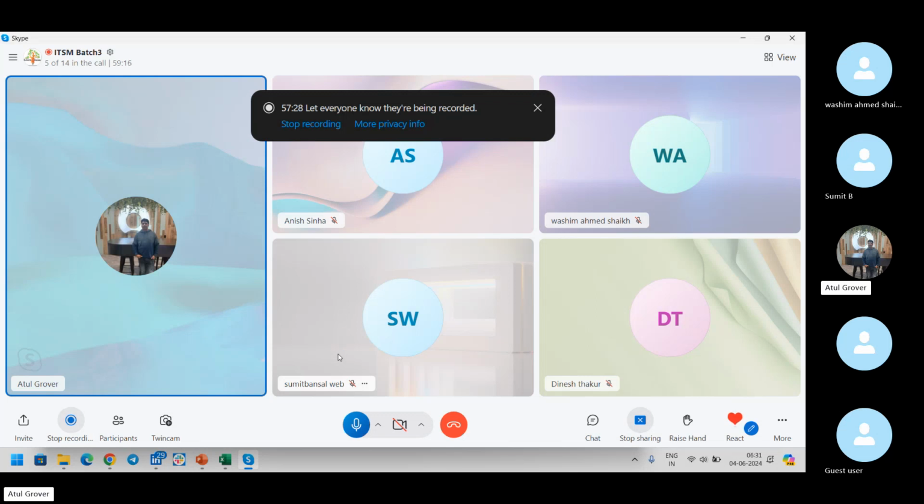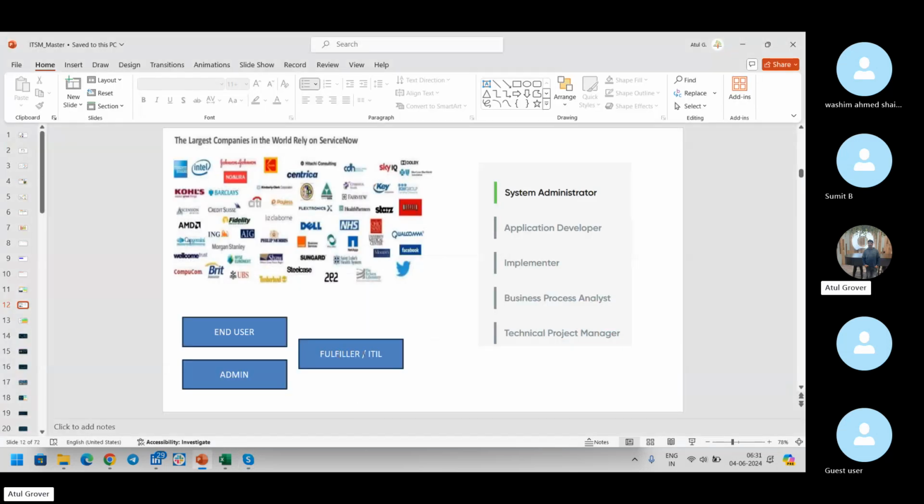So the person who is doing all these things is a fulfiller, who is working on your request, your incident, your complaint, your case, and moving that case from one state to another, to another, and to the closed state. This I cannot do as an end user. I can open the case, I can reopen the case, but I cannot progress that case. The progress will happen from behind, by the fulfiller. This is what the fulfiller is. This is a chargeable role in ServiceNow. It costs money.